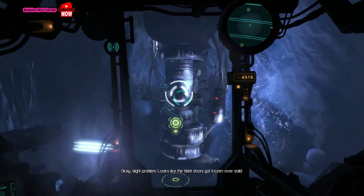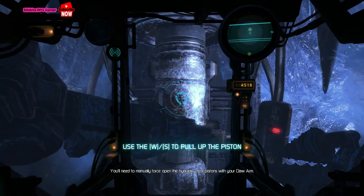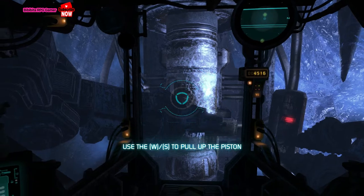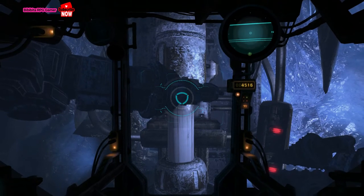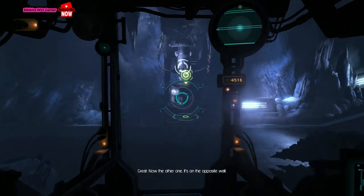Okay, slight problem. Looks like the blast doors got frozen over solid. You'll need to manually force open the hydraulic door pistons with your claw arm. The pistons are on either side of the wall there. Great, now the other one. It's on the opposite wall.